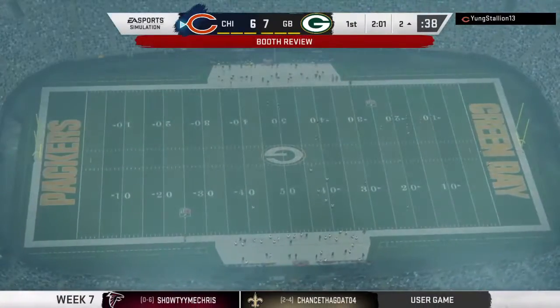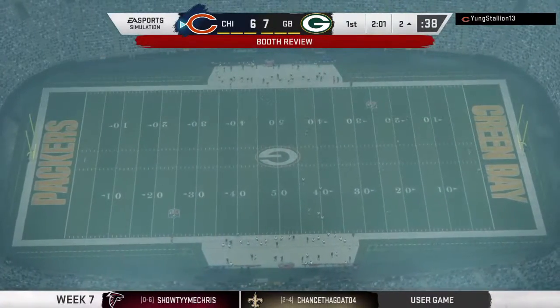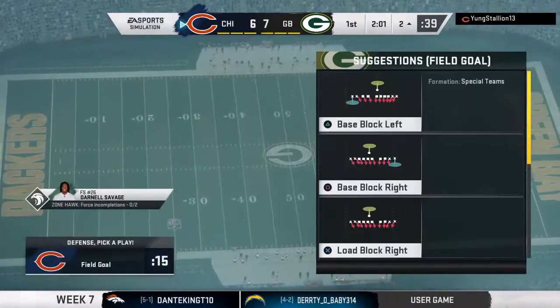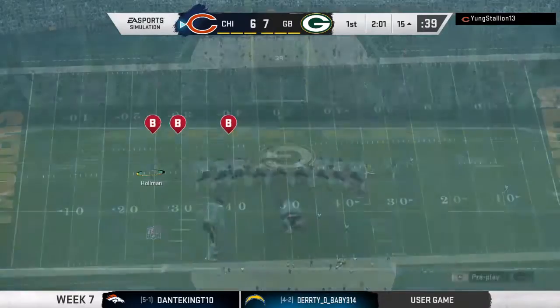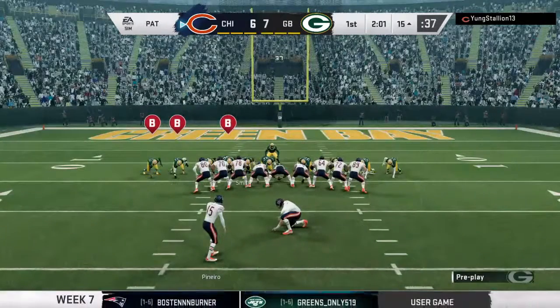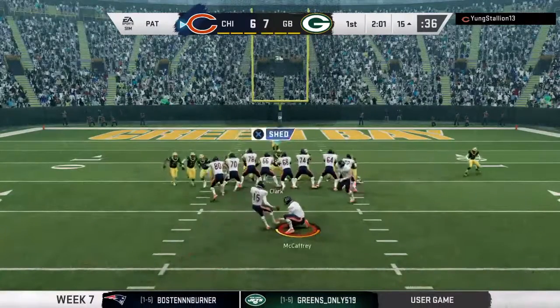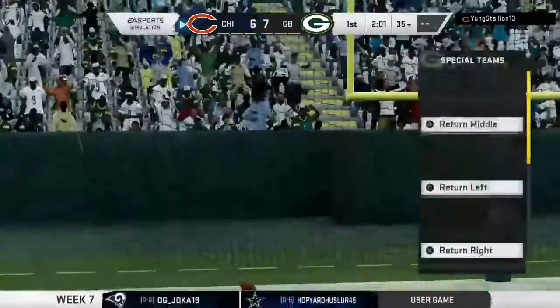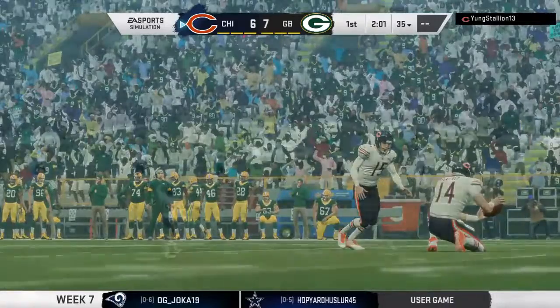And a pause in the action, because the booth sees something that they want to take another peek at to find out if this was a touchdown or not. Complete to number 89. Touchdown, Chicago. The kicker. It took them an extra look, but they found out it is a touchdown indeed. The official says this one counts.